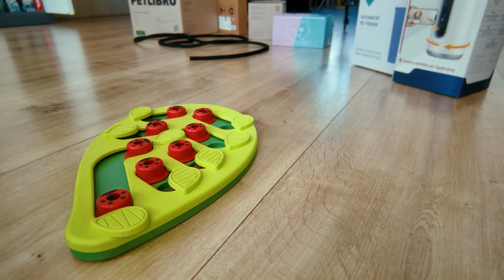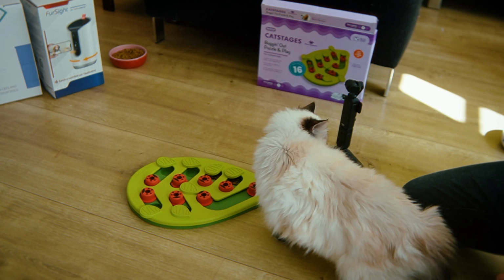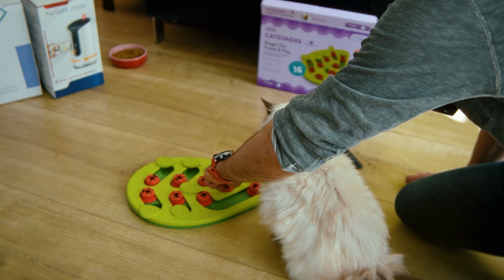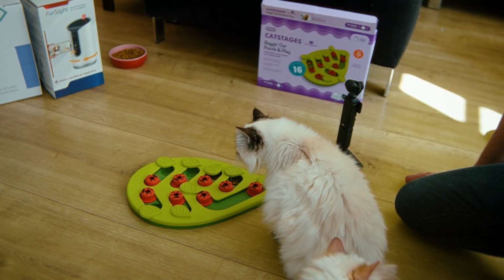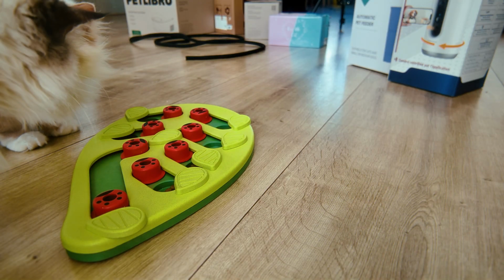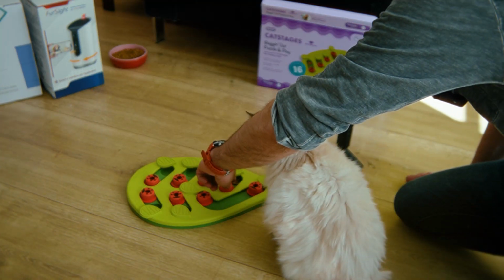So let's see how they'll do here. I don't know if I can learn this 13-year-old cat something new, but you have to start really simple with puzzles like these, and then you can gradually increase the difficulty. So show them the treats there. Oh, you want to play as well? Look. Look, Lynette. Yeah, there are treats here, look.